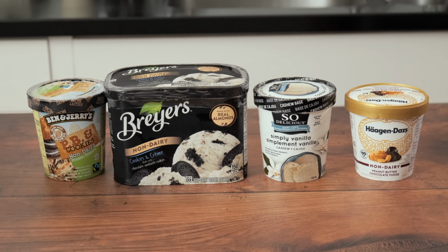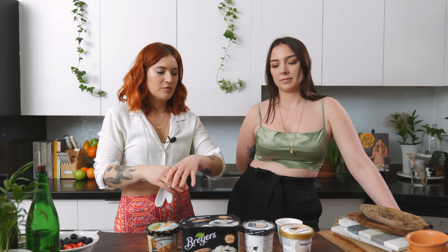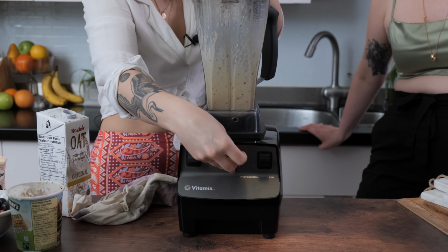So yeah, should we just go through the different ingredients and what makes them different? Ideally, I would have had all vanilla or all peanut butter or whatever. But this is Oreo and this one is peanut butter and Oreo and this one's peanut butter and this one's vanilla. So they're all kind of different, but yet the same. They're all in here. And we're going to make a milkshake? Yes. We'll see which one makes the best milkshake.